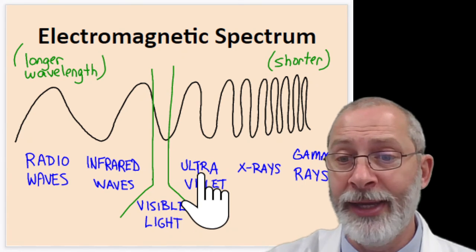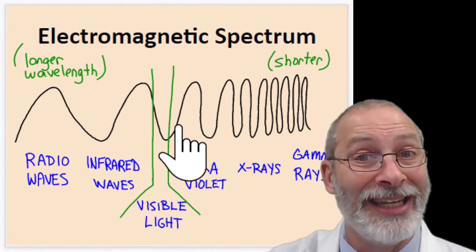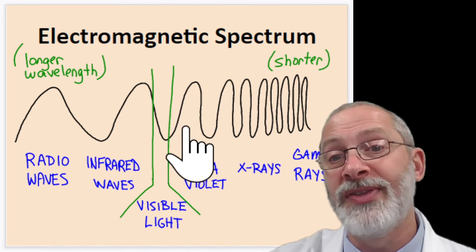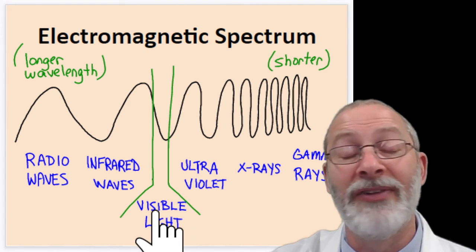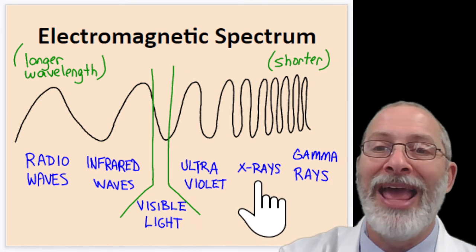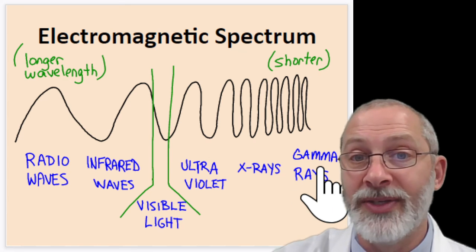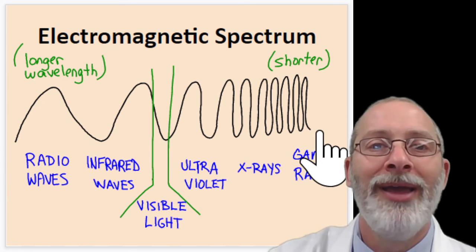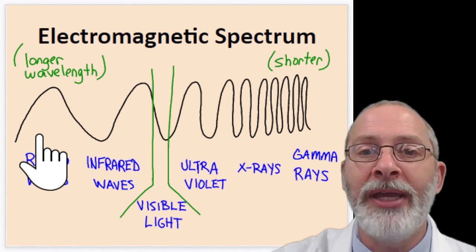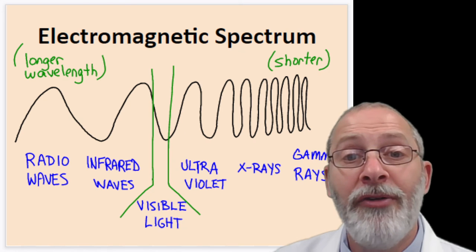Insects, by the way, are much better at seeing ultraviolet light. If we were butterflies, we'd actually be more sensitive to ultraviolet light than to even visible light. But ultraviolet light is next, then X-rays, and finally gamma rays. There are lots more identified waves within these ranges, but these are the ones that we're going to focus on right now for our discussion this unit of astronomy.